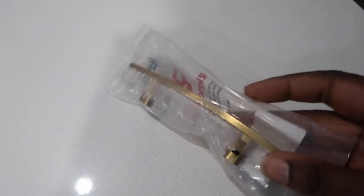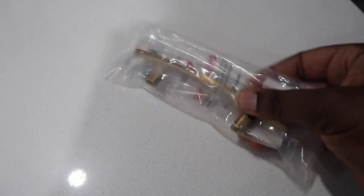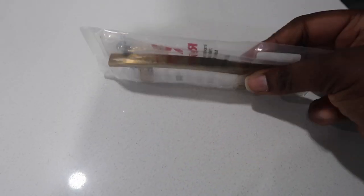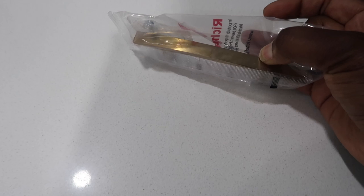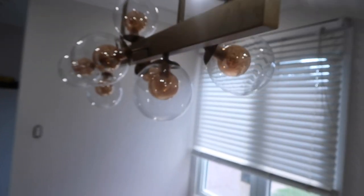So these are the cabinet pulls that I ended up going with. It's not exactly what I initially wanted. I initially wanted the rounded bar, but this gives a very, very similar look, and I think I'm gonna be happy with it. And the color is also perfect because it matches my light fixture exactly. So super, super happy about that.